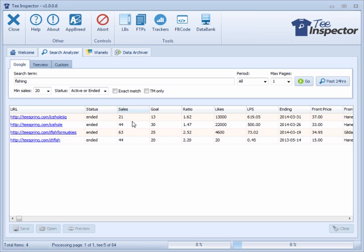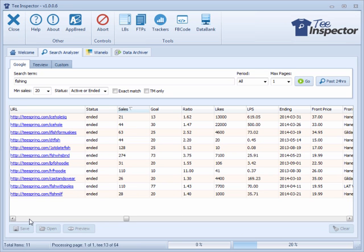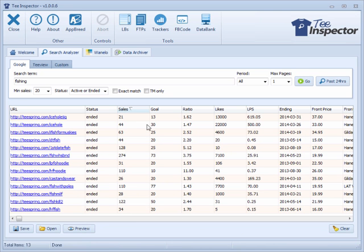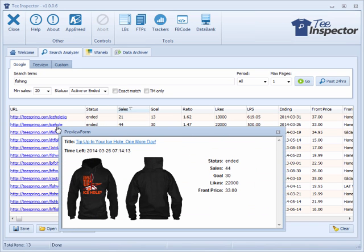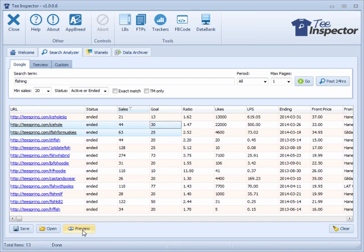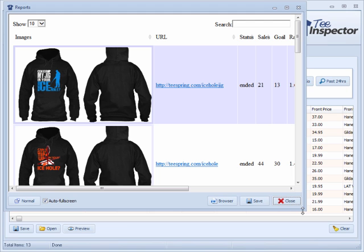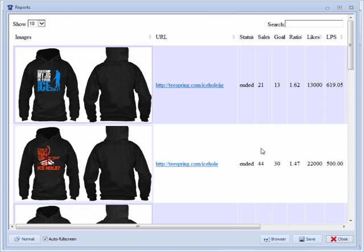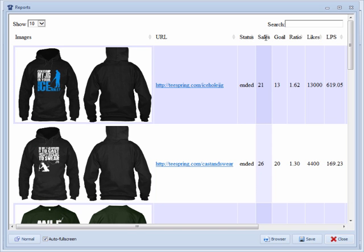So as you can see here, you can see the number of sales, the goal amount, the ratio between sales to goal, how many likes on Facebook this actual Teespring campaign got, all sorts of really powerful information. You can even just hover your mouse over top of each one to see a preview of each shirt really quickly, or click the preview button to see them instantly in a big window, all organized in a nice easy to read table where you can sort by each column really quickly.